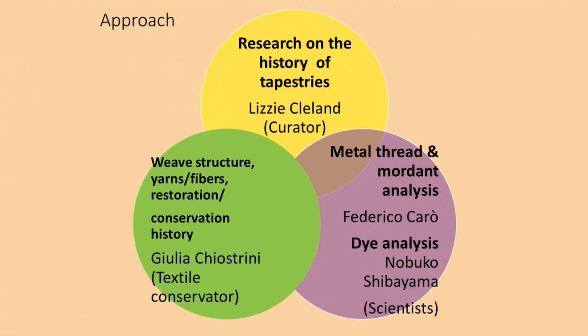So we approached solving the question as shown in this slide. Lizzie planned the project and studied the historic background of the tapestry. Giulia Chiostrini, a textile conservator at the museum, studied the weave structure, fiber, and restoration and conservation history. And in the science department, Federico Caro analyzed metal thread and mordant, and I analyzed dyes used on the tapestry.